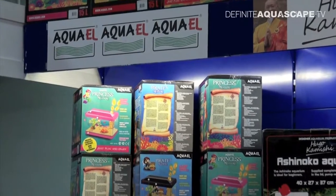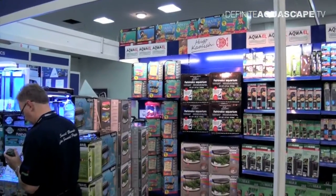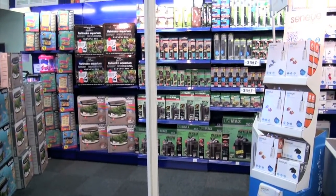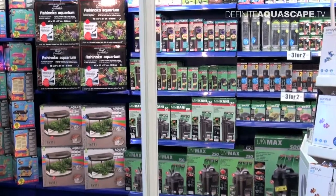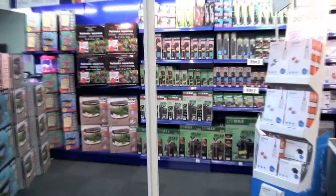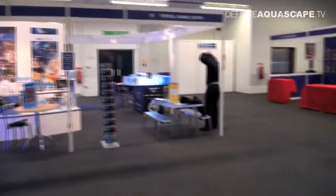And here are some aquariums manufactured by AquaL, also some filters. There should be a close-up on the filters in a moment. Here they are, filters manufactured by AquaL. So, as we can see, Polish products are also present on the British market. Now we proceed further. Oh, no. We have to turn right first.